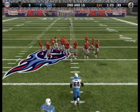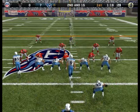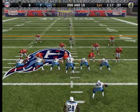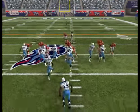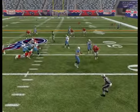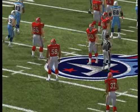Ball on their own 48. Collins with a man in motion. He tucks it away. Great fake. Closing in. The pass falls incomplete. Taking shots like that will really affect his rhythm with his receivers.